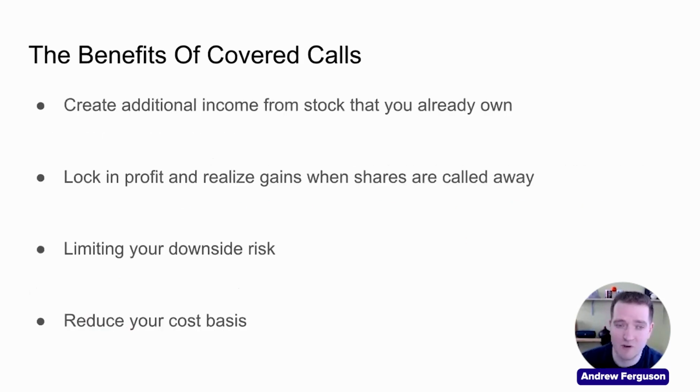So the benefits of covered calls. You can see that they create an additional income stream from stocks that you already own. You have to have the shares in your account for it to be a covered call. We're going to talk about uncovered calls very soon. You can lock in profit if you end up selling and realize gains, which is a good thing in the stock account. It's always good to take some profit and lock it up and not have it sit there unrealized versus realized. Those are different stock terms. You want realized gains. That's when you're actually locking in profit.